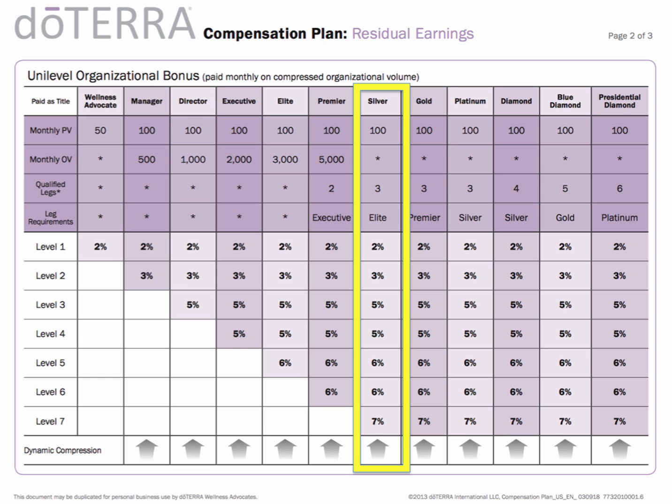And I remember when we were growing really quickly, there was a time period where we were growing by $1,000 or $5,000 a month in income. And so your income can just start growing by leaps and bounds. And this part of the income really is residual. As long as mothers and fathers and grandmothers and grandfathers love putting oil on their babies, these numbers, these commissions continue.